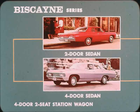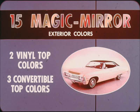The finishing touch to the 1967 line of Chevrolets is a choice of 15 Magic Mirror acrylic lacquer exterior colors, including 11 new ones for '67. And to complement these lustrous colors, on all hardtop body styles, two vinyl top covers are available in black or fawn. 1967 Chevrolet convertibles offer three top colors, including a new blue top, in addition to black and white.